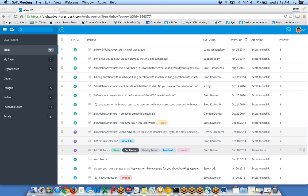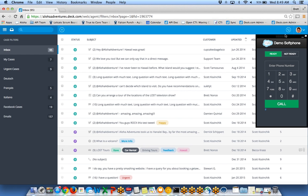Fantastic. So this is the next generation agent desktop, the same next gen agent desktop that everybody knows and loves. And if you notice here on the top right-hand side of the screen, we now have a little phone icon, which hasn't appeared before, right? So when I click this icon, you can see that I've got a phone within Desk. Amazing, right? But the fun doesn't end there.